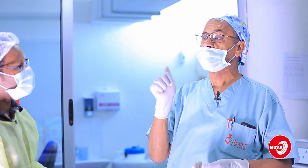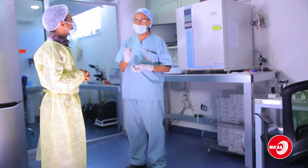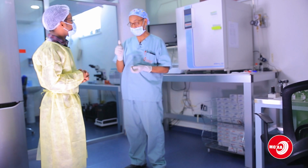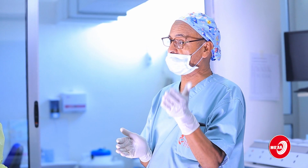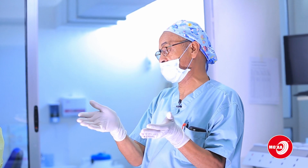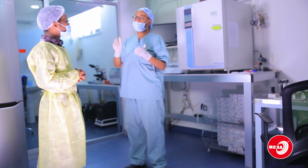The second standard is the collection of the eggs. Every time we stimulate the patient, at least we have to recover eggs from the patient. Up to 95% of the patients, we have to recover eggs. This is also another standard. Once we recover the eggs from the patient, if the patient has maybe, let's say, 5 or 6 eggs, at least we have to recover 4 minimum. That way, we have all standards.